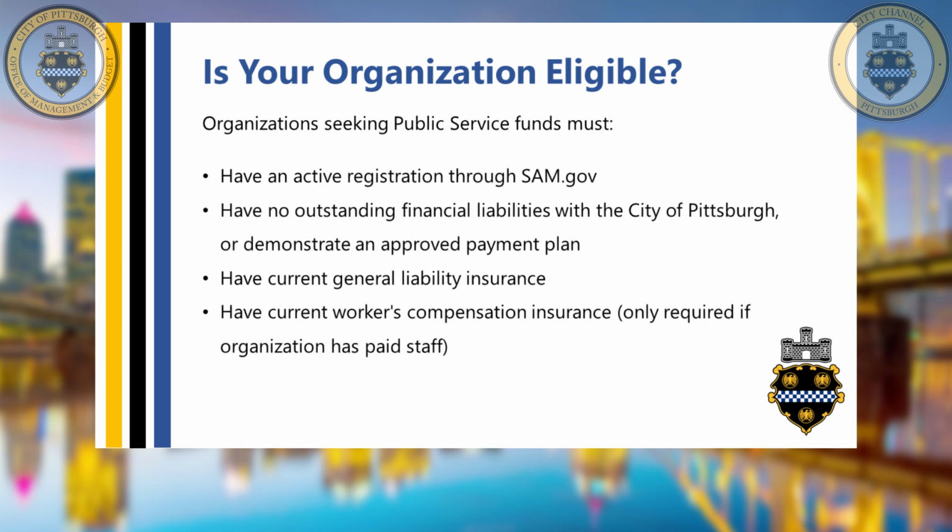In terms of organizations seeking these funds, you must have a registration through sam.gov, and I will expand on this momentarily. You must have no outstanding financial liability with the city, or if you do, you must demonstrate that you're on an approved payment plan. You must have current general liability insurance, and you must also have workers' compensation insurance only if your organization has paid staff.